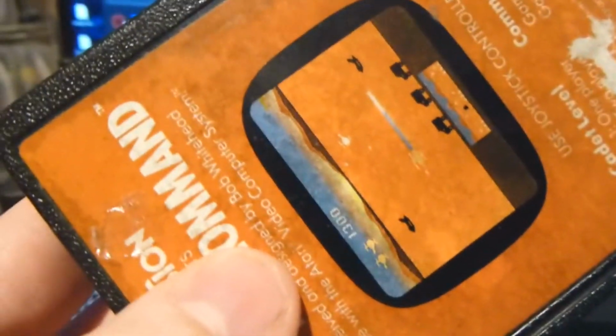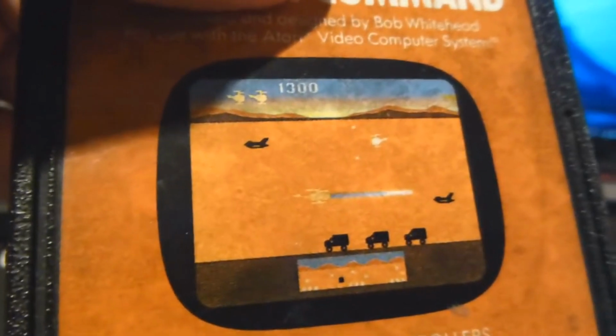But yeah, this is what the box, or actually the label, looks like. It is beat up, but it still looks alright to me. And that's a little screenshot of the game right there. Now, there are probably many different variations of this cartridge. There's a blue label, and there's a few other ones, I guess. This is probably the most common.